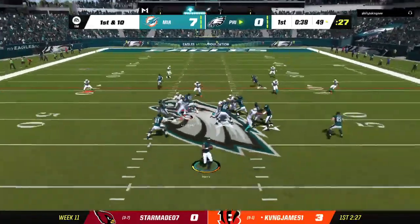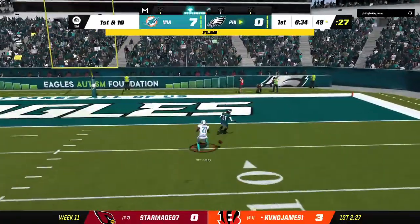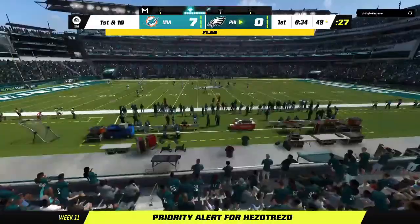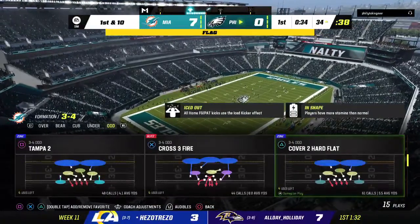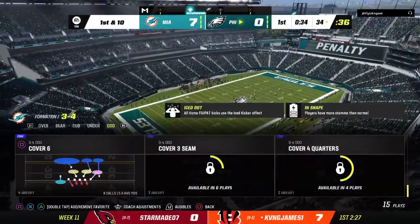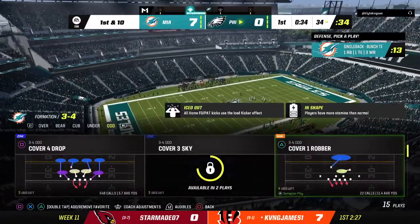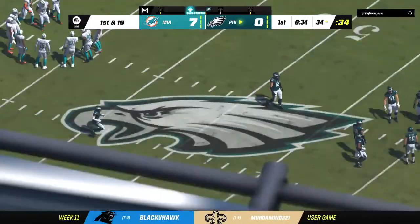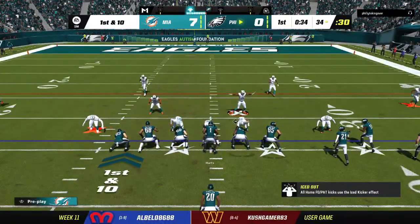Trying to shake off the interception from the last drive. He'll look to throw. He's going to let it go again. And that's going to wind up incomplete. However, we do have a flag down. Let's check in with our referee. So the yellow flag came out, and that leads to a new set of downs for this offense.